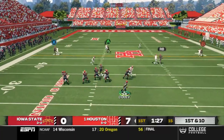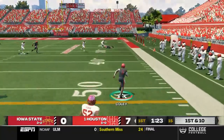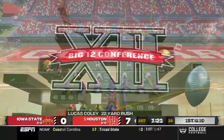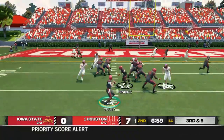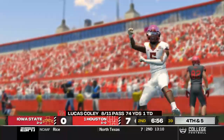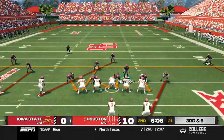1st and 10 on our next drive. Coley rolling out right. Got a lot of room to run once again, so he's going to keep it. Makes a move. Gets knocked out of bounds after a 22-yard gain. 3rd and 5 later in the drive. Coley on play action. Can't get his man there. He just stopped running his route for some reason. So we're going to take the 3 points there.